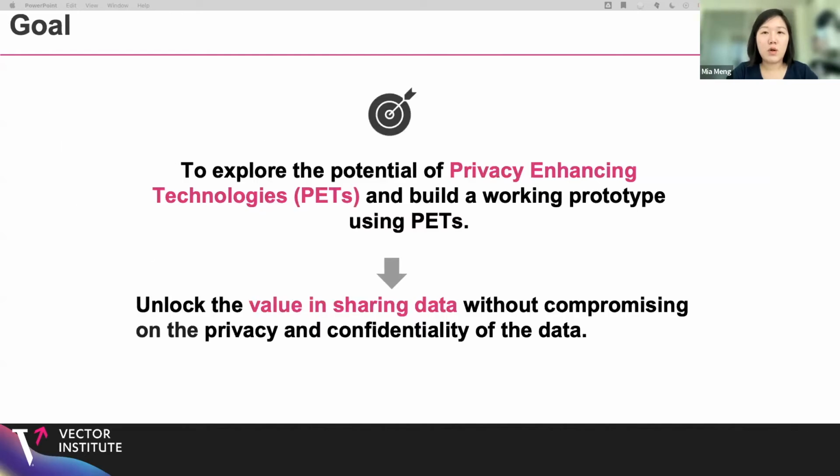So the goal of our bootcamp is to explore the potential of privacy enhancing technologies and build a working prototype using PATS. In that way, the organizations can unlock the value in sharing data without compromising on the privacy and confidentiality of the data.